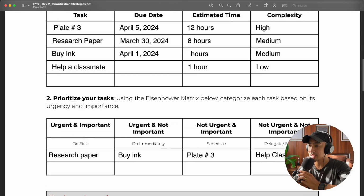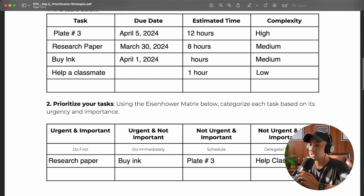So based on our tasks above, our urgent and important should be the research paper because it is due on March 30. So we should do that first. We haven't mentioned, but maybe it will be related to our plate number 3. So that should be the first thing to do before proceeding to plate number 3. Next, urgent and not important. Buying ink, we can delegate that one. Not urgent and important. Plate number 3, it is not yet urgent because the deadline will be on April 5th, but it is a major part of our class standing.